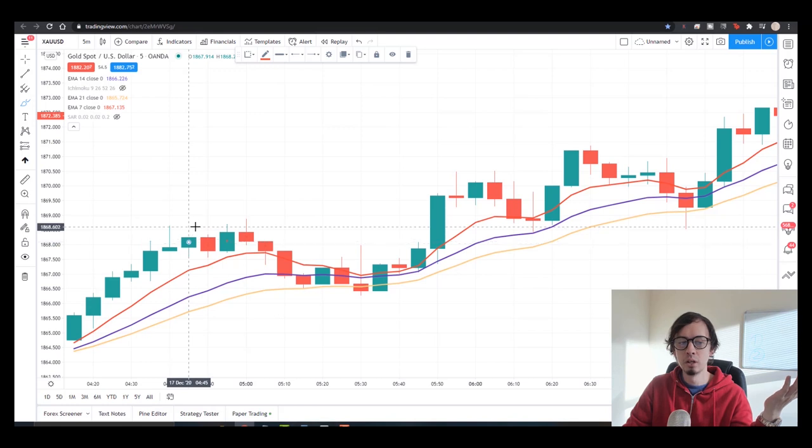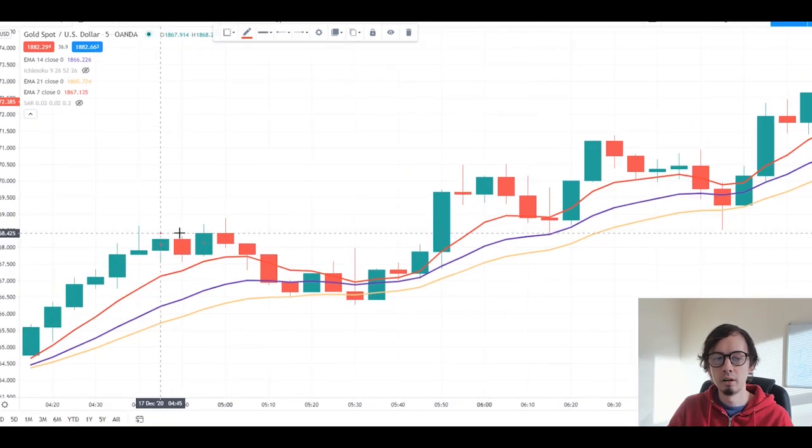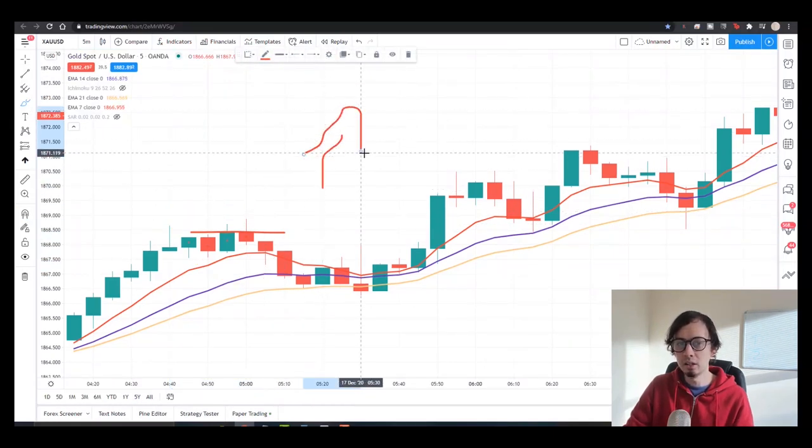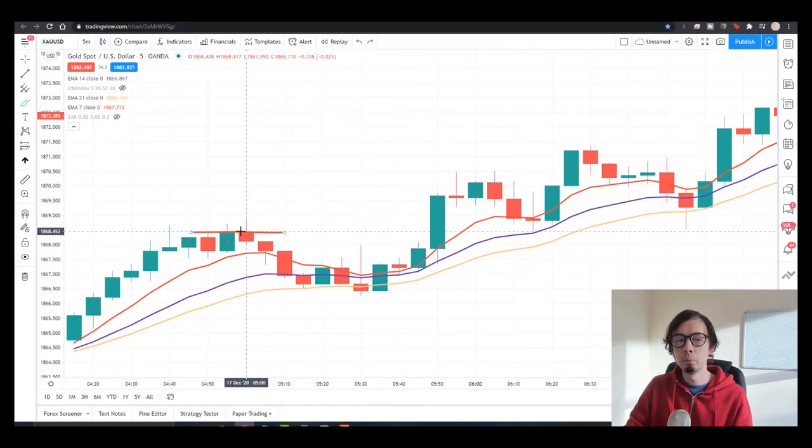Where was the highest point? This was the highest point right here, when we take into consideration the body. This was the highest body right here. Because the candlesticks are above the EMAs, it means we are going with the buy trade. So we are going to create a buy order at 1868, because this was our highest point.